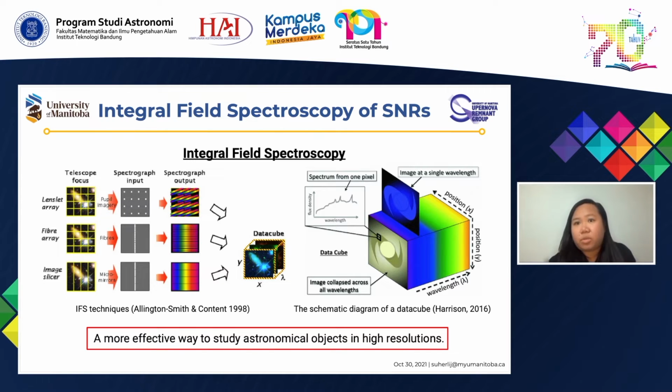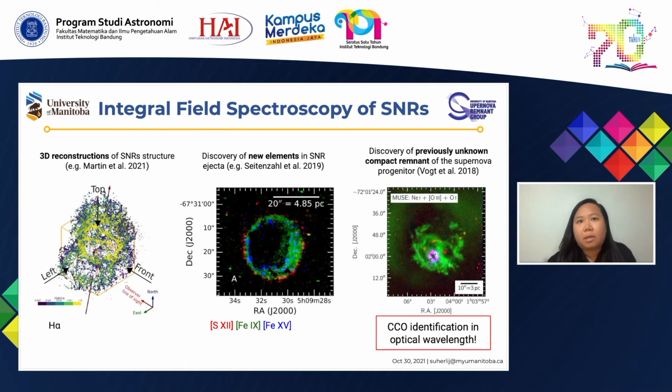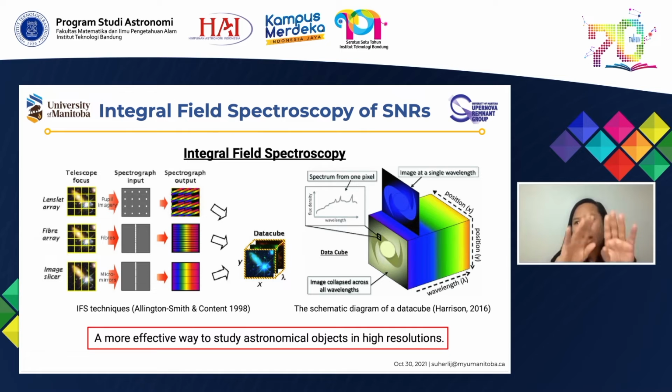Here, the image on the right is an illustration of what a data cube is. You can see here it has two spatial dimensions, the RA and declination, and the third one being wavelength. So by using integral field spectroscopy, we can study astronomical objects in a more effective way, especially if you have complex structures or many objects in the same field of view.